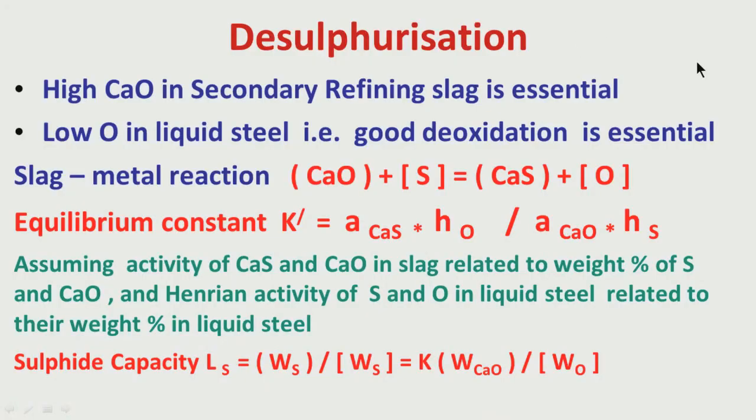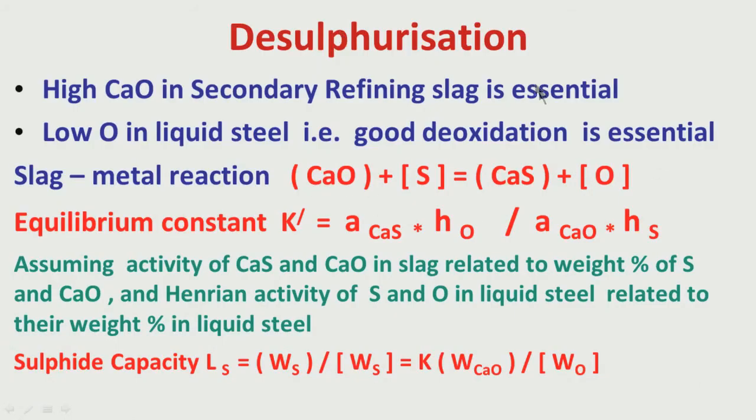Now, what is desulphurization? Let me first talk about that. Desulphurization basically means removing whatever sulfur is present in liquid steel after primary steel making. As I have told you, since there is a lot of iron oxide in the primary steel making slag, the dissolved oxygen level is also very high, and if the dissolved oxygen is high, desulphurization is not very effective, which I have already discussed earlier, and today I will come to it in a more elaborate fashion.